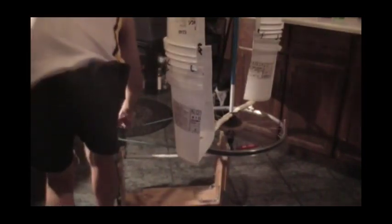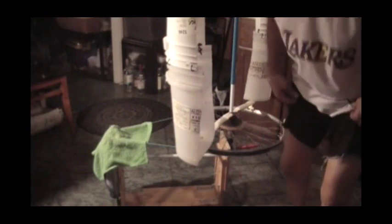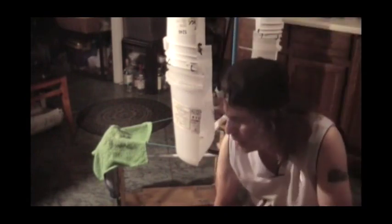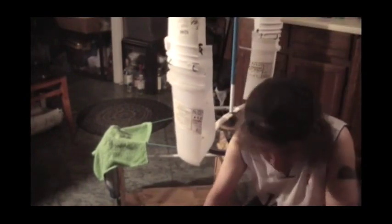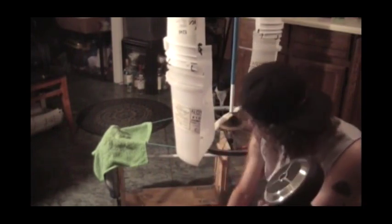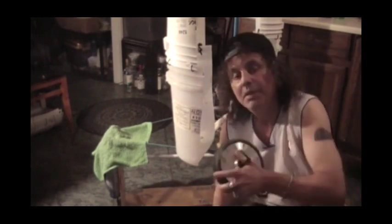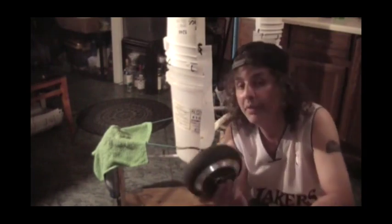And I'll reveal how I modified the hoverboard motor. I will show you exactly what I did in modifying the hoverboard motor to get more leverage. Not to mention using the leverage of the bicycle wheel or any kind of wheel.